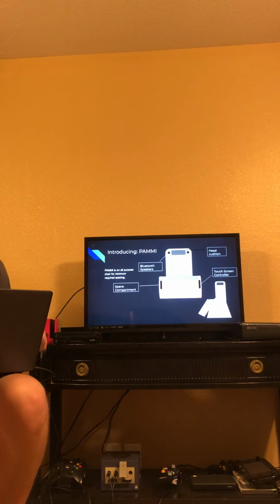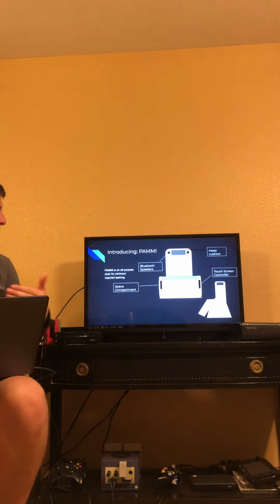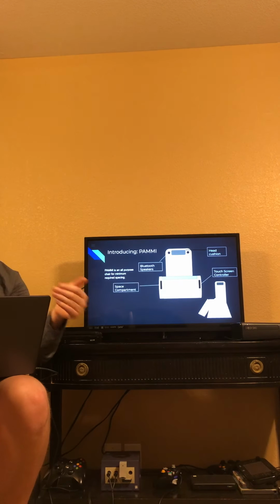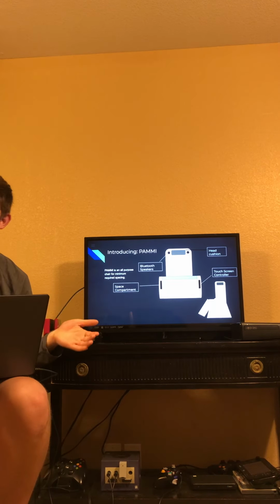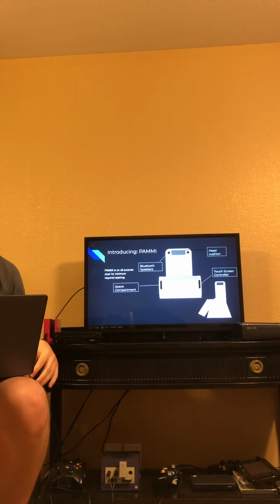Here's a basic blueprint for the PAMMI. Again, this is kind of a base model. Maybe some Bluetooth capabilities in the future, and a nice head cushion to keep you sitting up straight. And again, it requires minimum spacing. There could be different attachments and different ways it could be utilized. But that's just, again, it's a base model. We could go a couple different directions with it, but for just purposes of the project, we had a base model.